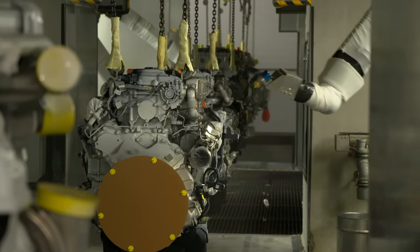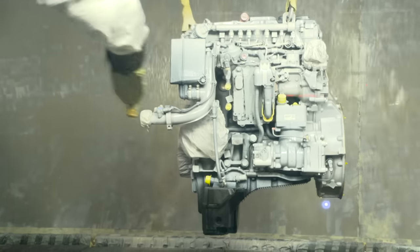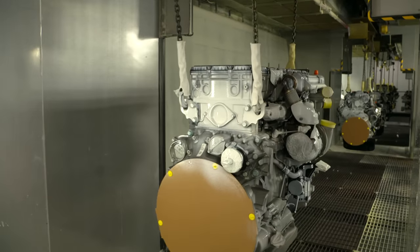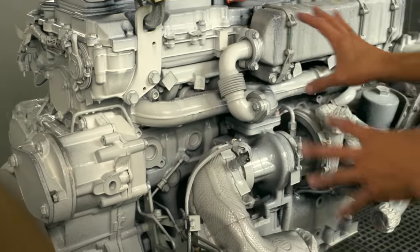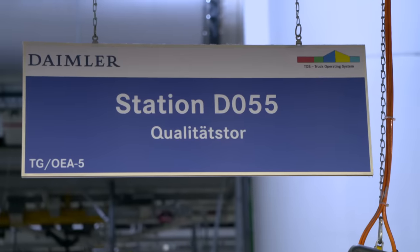After less than 60 seconds, the engine is painted. Initially, before it dries, the new coat of paint looks milky white. It takes a few minutes for the paint to dry and become transparent. When everything is completely dry, another quality control is carried out. Here too, manually.